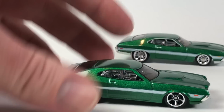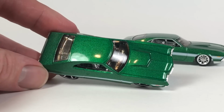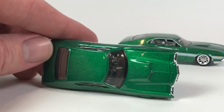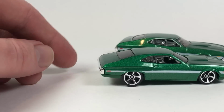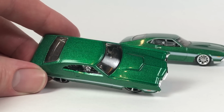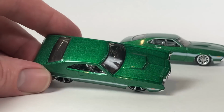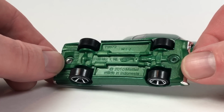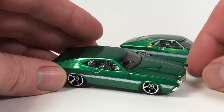I was digging through my mainline cars and found this one. So this is, I think, this one with the tinted window. I could be wrong, but I think that this one is actually part of the 2015 series. Again, I could be way off, but that's what I think it is. But anyway, green plastic base in this one.